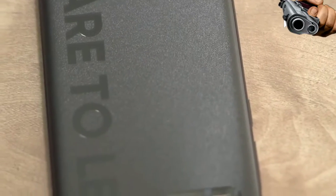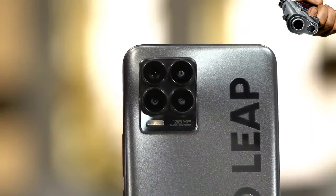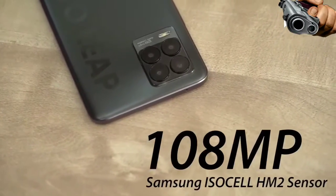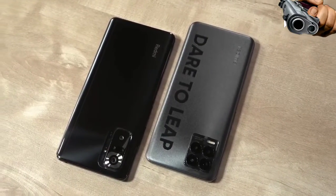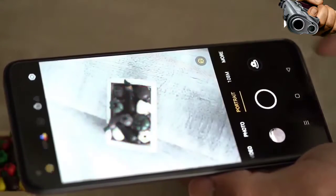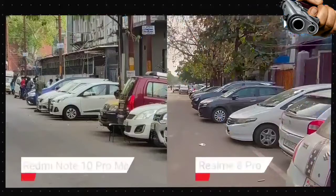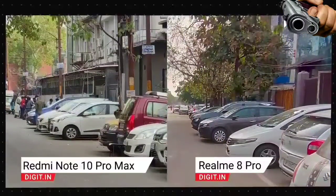Mid-range warrior, the Realme 8 Pro. During the course of this video, we'll talk mostly about the phone's primary area of focus, its cameras, and in particular, its primary 108 megapixel ISOCELL HM2 sensor that we've previously seen on flagships and more recently on a couple of mid-range devices. We've had the Realme 8 Pro with us for a while now. And over the last few days, we've had the chance to extensively test the cameras of the phone, even compare the results to what looks to be the biggest competition of the device, the Note 10 Pro Max.